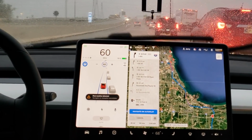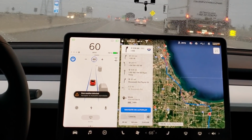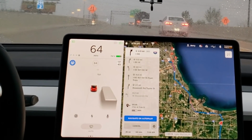Poor weather detected. Navigate on autopilot unavailable. Wow. Okay. That makes a lot of sense, folks. That makes a lot of sense, and really, really happy to actually see that.